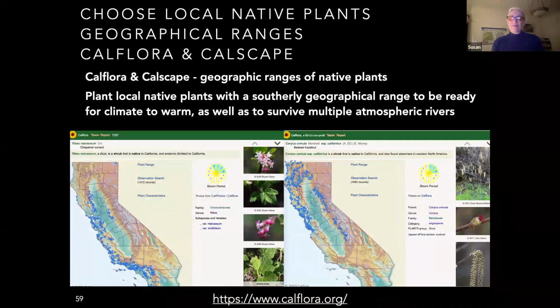Both Calscape and CalFlora will show you that geographic range. I strongly recommend, as we are planting for climate change, that you look for a range that is not only here, so that we can handle the high water use years, but also farther south. We have a lot of plants that meet that criteria, including that pink flowering currant that I go on and on about.